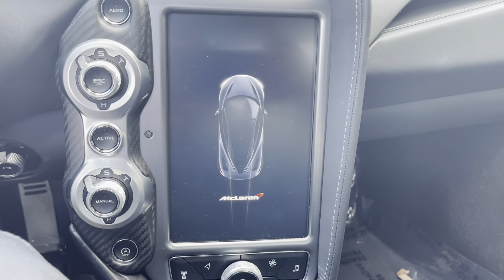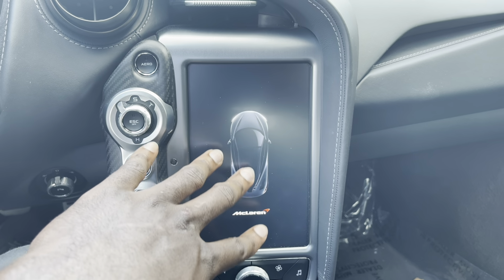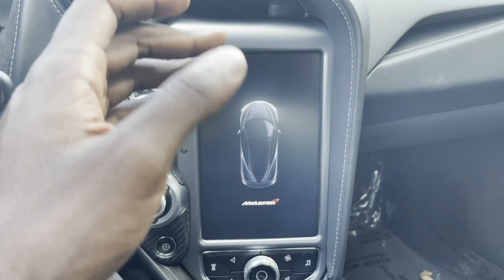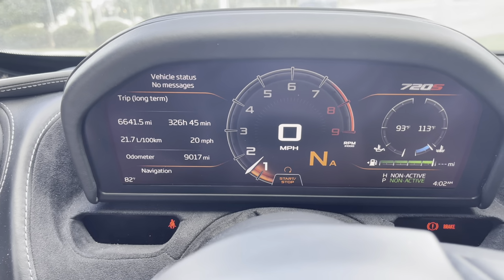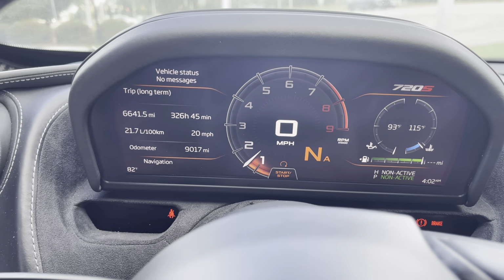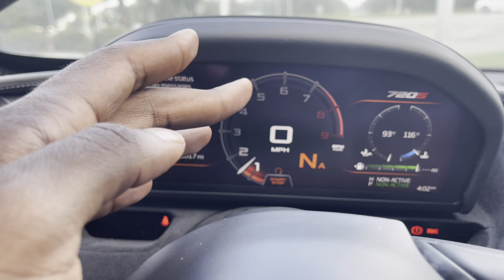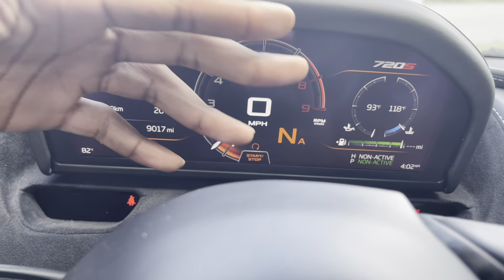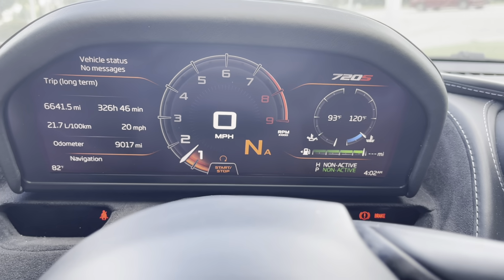As you guys can see, the very nice center display showing the McLaren from a top mounted view, as well as the air going over it, showing you just how aerodynamic it is. You do have a fully digital center gauge cluster showing you all the information that you may need to see, as well as your tach, your miles per hour, what gear you're in. You do have your oil pressure, engine temperature, as well as how much gas you have.